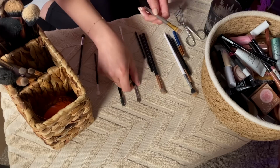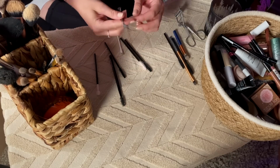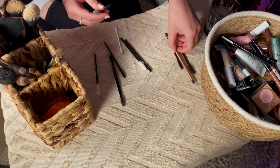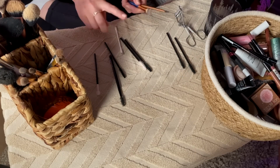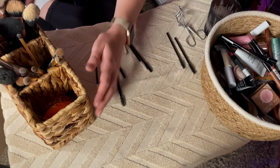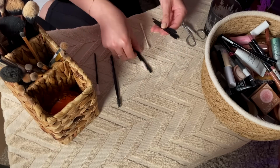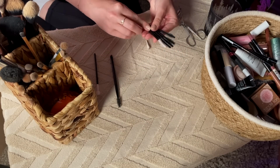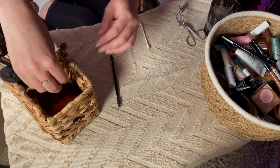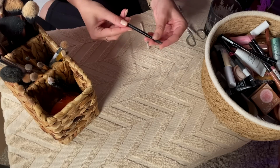Okay. Eyes, eyes, eyes, eyes. This one is so wonky. That'll go. Eyes, eyes. I thought I had an eyebrow brush somewhere, probably in my travel bag still. And then over here I have my beauty blender and then all these little spoolie type things that are good for correcting my mascara when it clumps up. I like to use those.